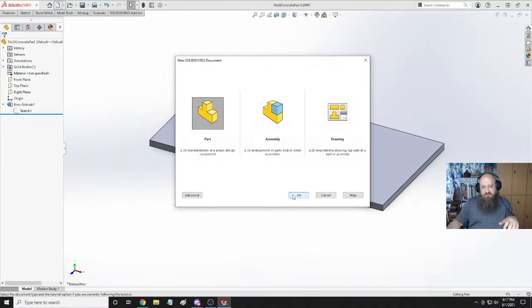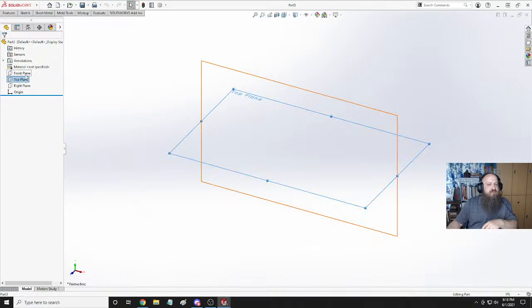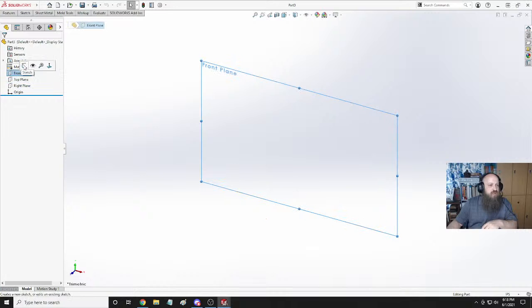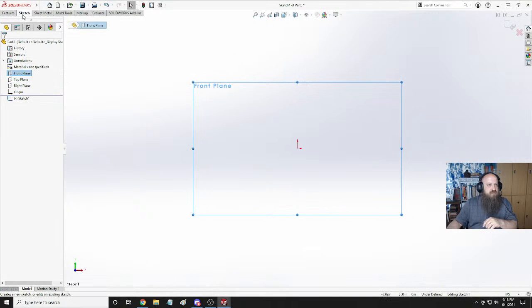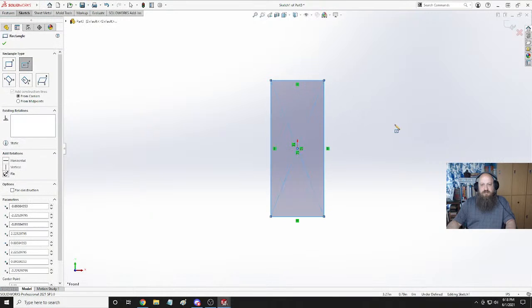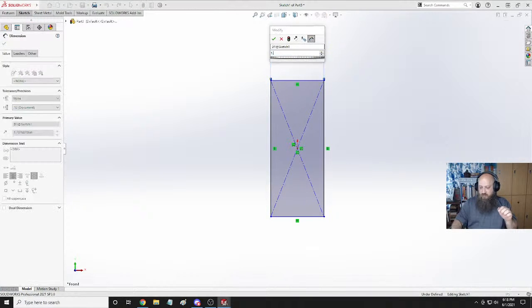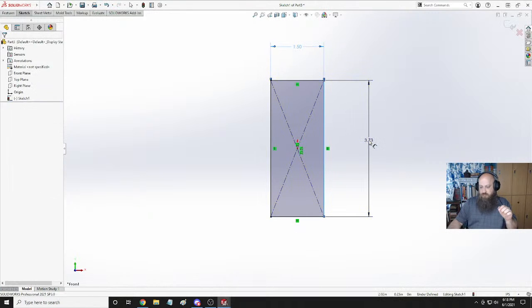So we're going to create some new parts. Let's see. Front plane would probably be the best way to go about this. Now, 2x4s, they're cut 2x4, but when they cure them in the sun, they finish out at 1.5 by 3.5. So that's what I will dimension this as. 1.5 by 3.5.